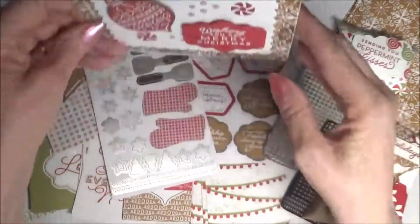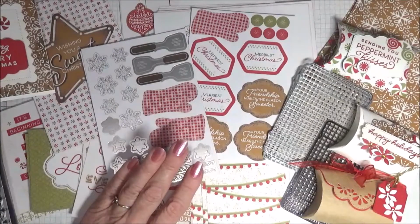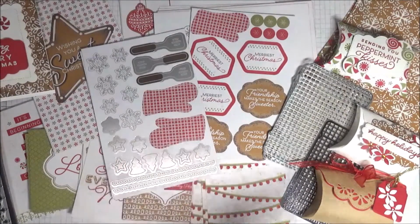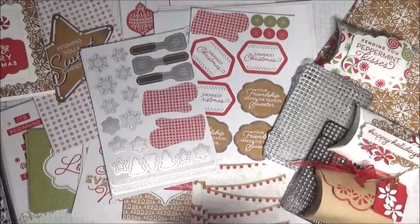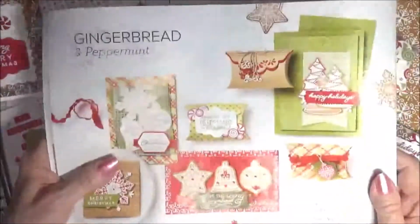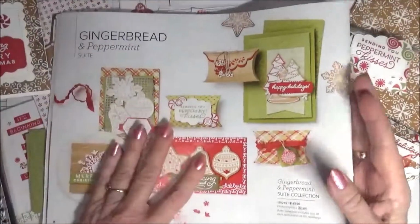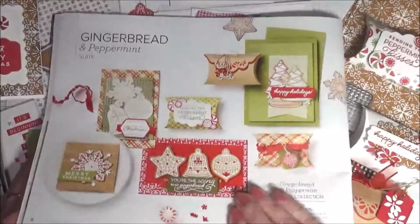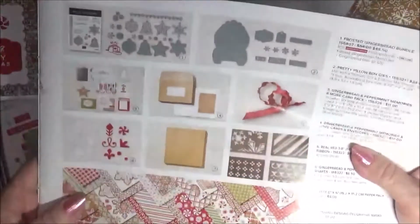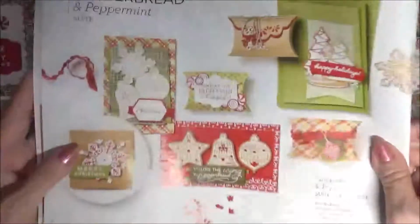So anyway, I want to thank you for stopping in today. I hope you enjoy this. And remember, it's in the July to December mini catalog 2021, and it's on page 9. An overview and all the different items in the suite are on page 10, or on page 9, and the overview is on page 8.